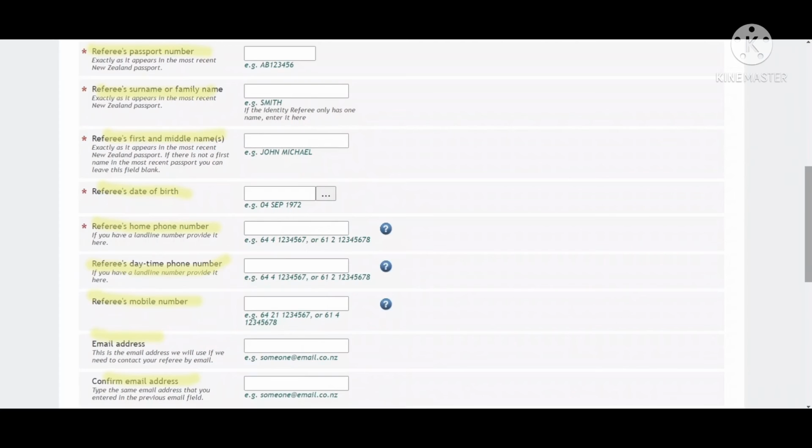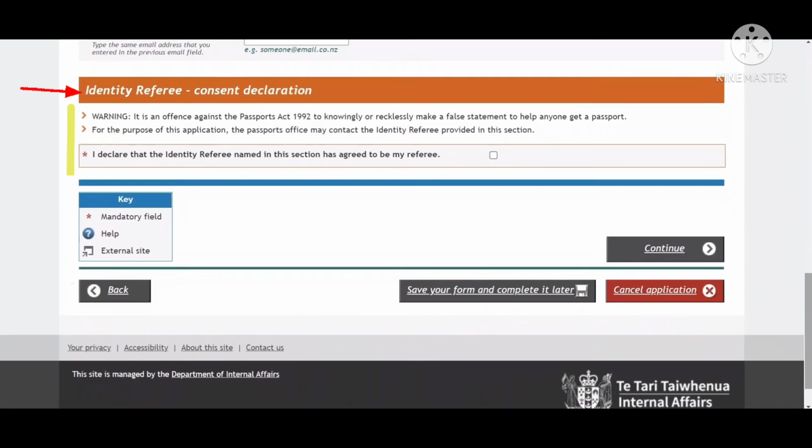birth, home phone number, daytime phone number, mobile number, email address, and then confirm their email address. Have a read of the ID referee consent declaration, and if you agree to it, then place a check in the box and proceed to continue.